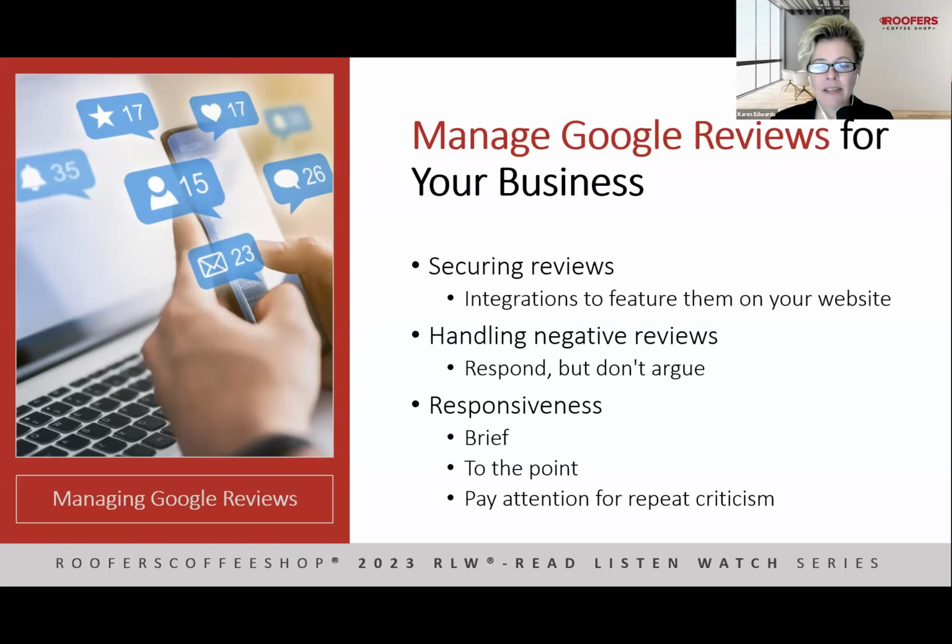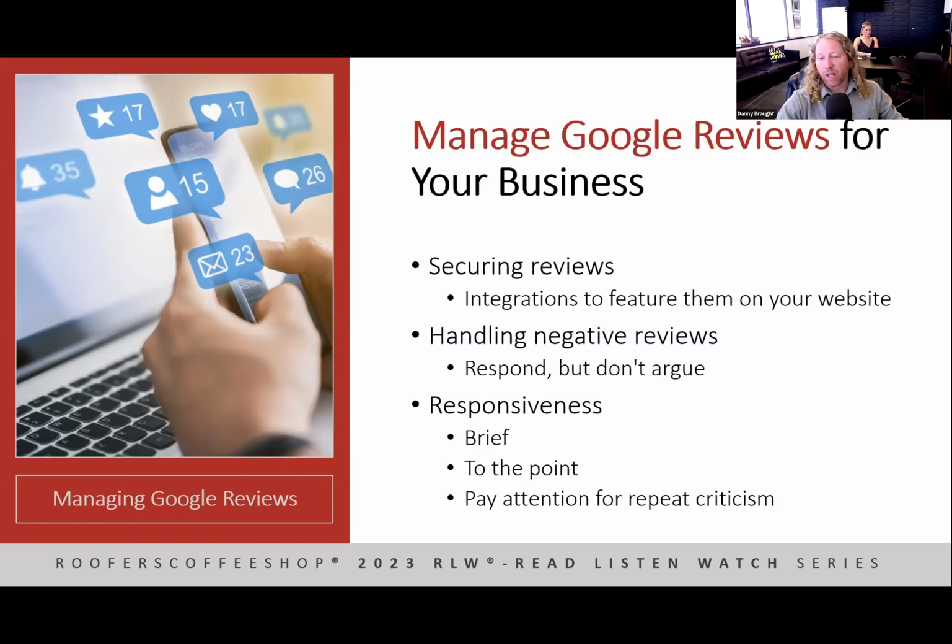Okay. The last point on the page is pay attention for repeat criticism. If there is a certain service that you're performing that people aren't happy with, or a team member who is mentioned more than once, then that may be a bigger issue that you need to look at internally within your business to address. Yeah, because it's real feedback. Sometimes you might not like it, but it's just like anything. If you're starting to see a pattern, well, there's probably something real there. It's not something that somebody's just saying. So you want to make sure that you're paying attention to the repeat criticism, because it means that there is a real issue. And so it means that you might have something to work on.